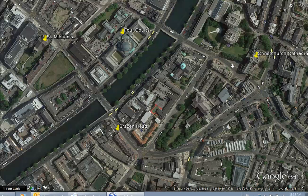There's an exhibit in here about the Vikings, about Viking Dublin when they came. It's somewhere in here. It may be these buildings here, but it's all about how Dublin was a Viking city and was built by the Vikings. So these things are new stuff. Brazen Head, well, St. Michan's I told you about, Four Courts.